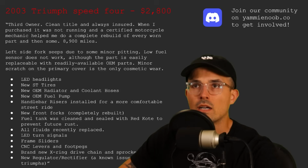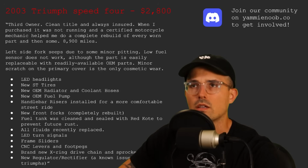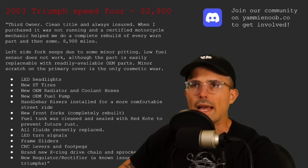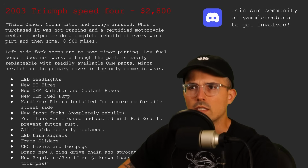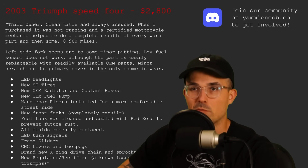8,900 miles. The left side fork seeps due to some minor pitting. Low fuel sensor does not work. That's concerning. Although the part is easily replaceable with readily available OEM parts. Minor scratch on the primary cover. You got headlights, ST tires, a radiator, blah, blah, blah. New front forks, all replaced, all new. Let's take a look. Oh, a new regulator rectifier, which is a known issue for these bikes for sure.